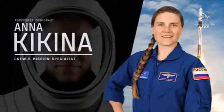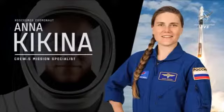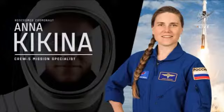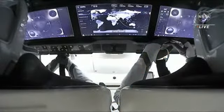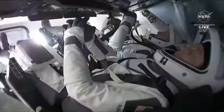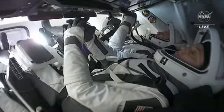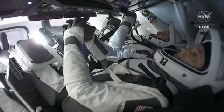Novosibirsk State Academy of Water Transport in 2006. In 2012, Anna officially became a candidate for the position of test cosmonaut. Crew 5 was Anna's first flight into space as part of the resumption of integrated crews on U.S. spacecraft and the Soyuz with the Russian State Space Corporation, Roscosmos.